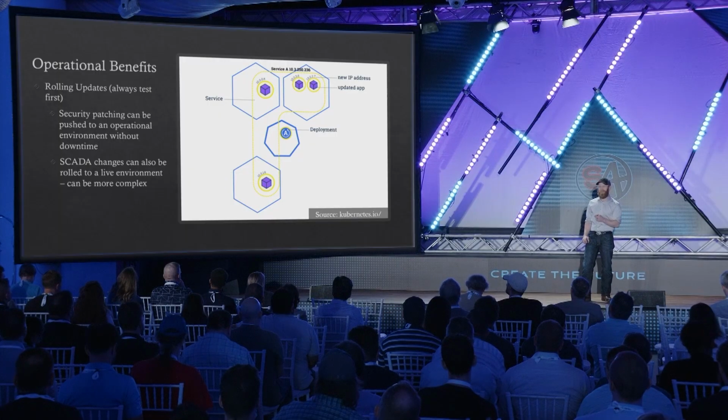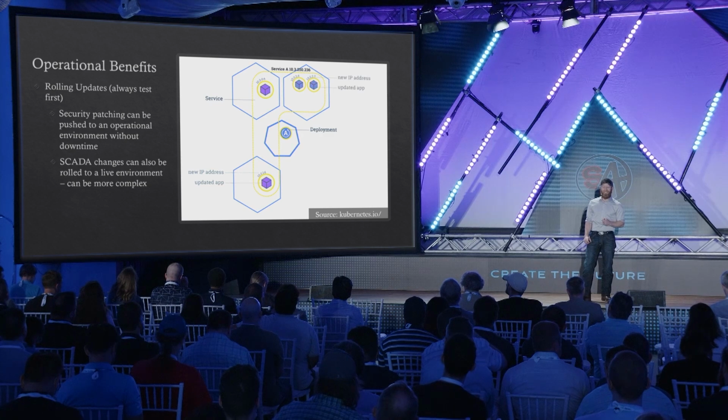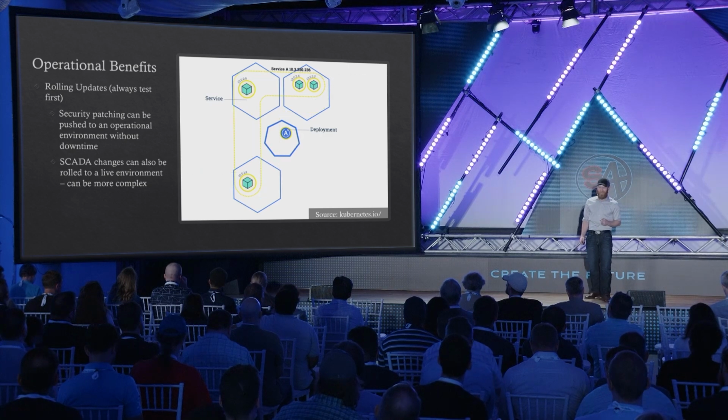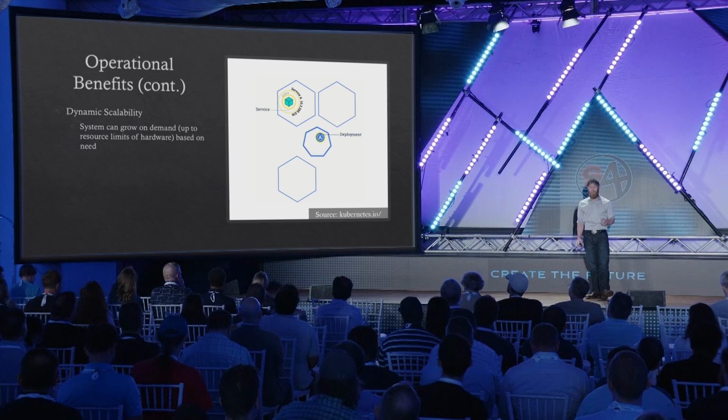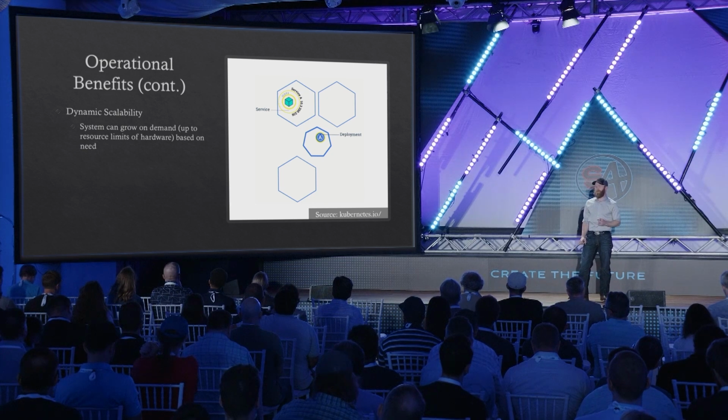It is incredibly complicated, and I would not recommend it for any novice. So all those people that said they're beginners in container technology on the poll, you don't want to roll SCADA changes into a live system. You want to make sure you know what you're doing first. It can be messy.